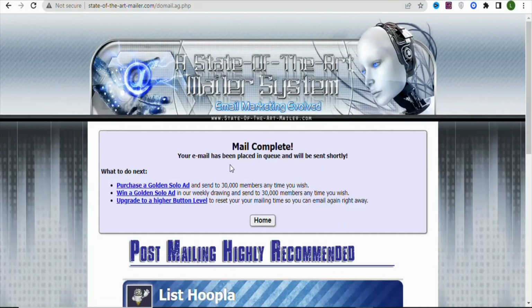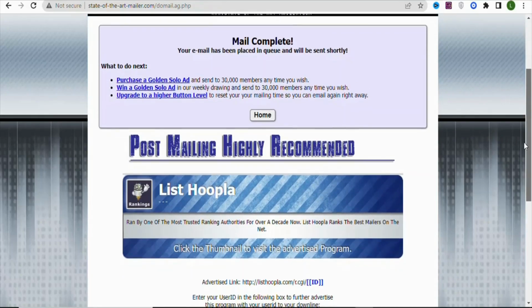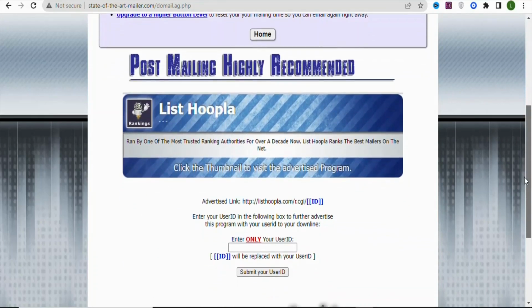Once you click on send email now, you can see mail complete. Your email has been placed in queue and will be sent shortly. So your email is in queue now. It is going to be sent to the members. So once it is sent to the members, you are going to get some of them to enter the details. Once they enter the details, they are going to see your link. If they click on it and then buy the product, you are going to be earning money on Digistore24.